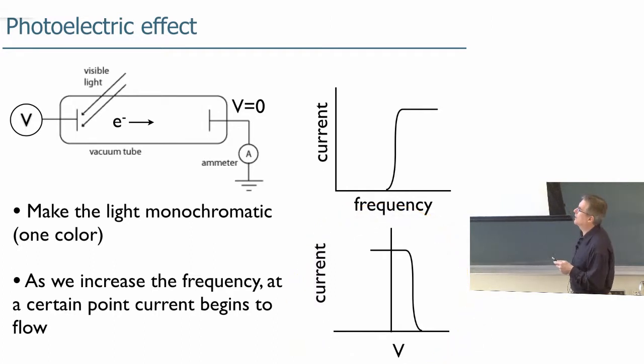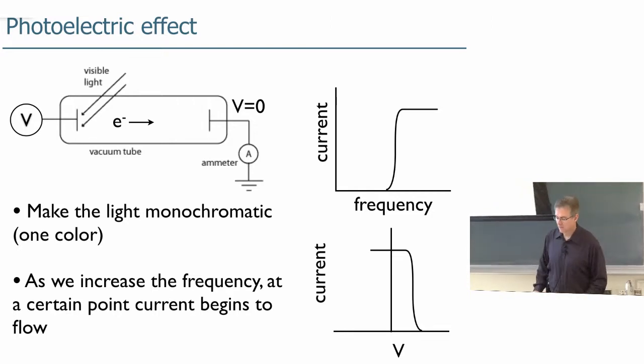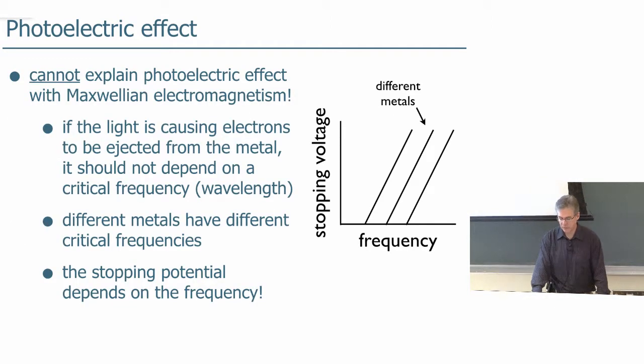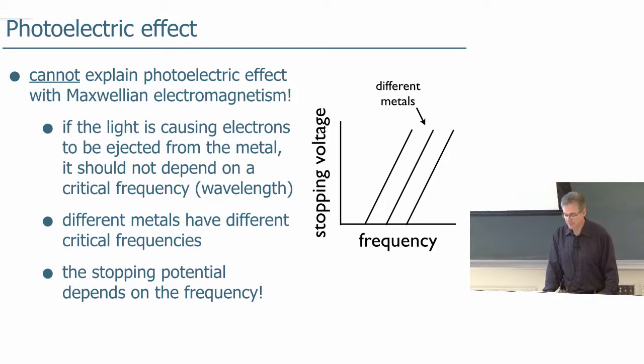Well, they kind of realized that must correspond to the energy of the electrons coming out here, which also violated what they thought from classical electromagnetic theory, which said there should be a broad range of energies of the electrons coming out. So how to explain that? You really can't explain it with Maxwellian electromagnetism.